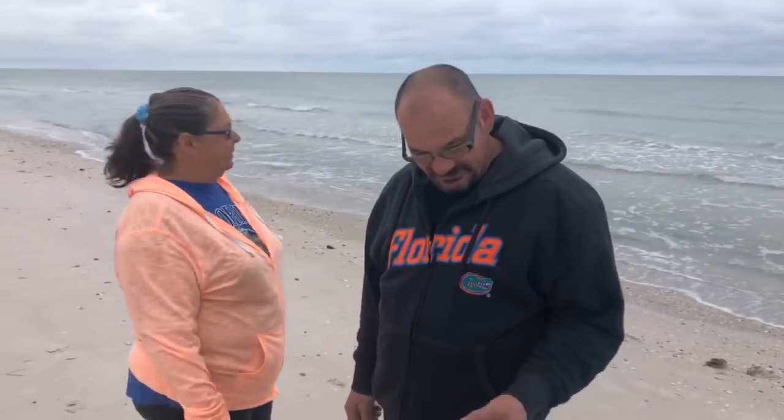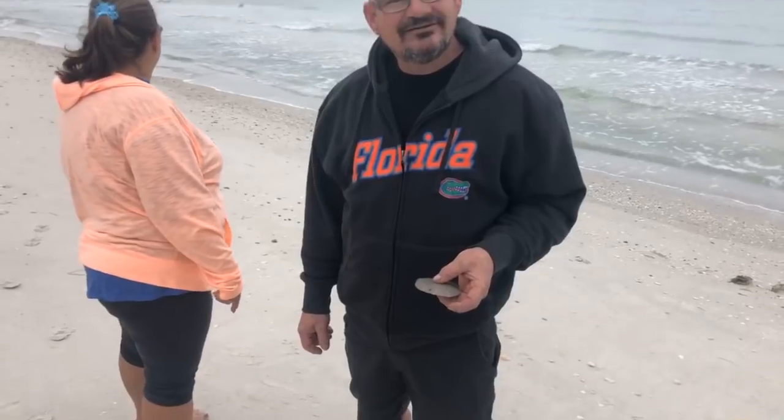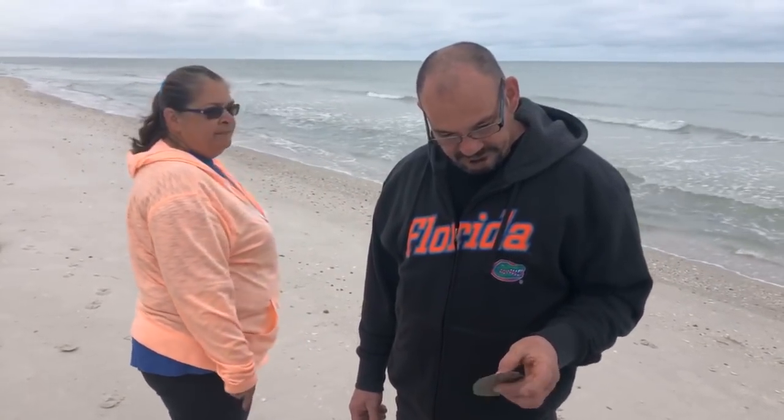One of our friends that comes here and gets her picture on camera gave it to me. I said, you found it. That was Justine. She gave it to me. She goes, here, you can have this, because I told her I can't find them. She just found that this morning. She said, usually you don't see them. They get really white when you leave them out in the sun.